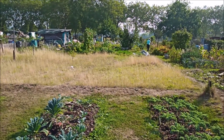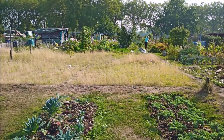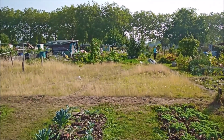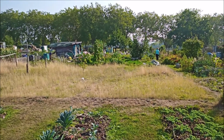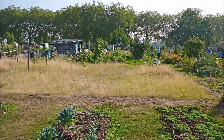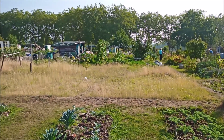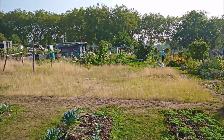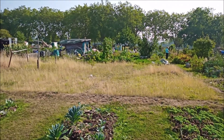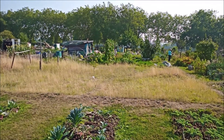That's in quite a good condition, because some of the plot holders nearby have tried to keep the grass under control. Later on this tour you'll see there's some other plots where the grass isn't so well controlled and is really overgrown. And these sort of plots, if you get one of these plots, which is more than likely, because that's what the council are letting at the moment, it's quite difficult to start and cultivate.